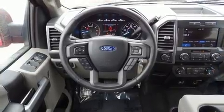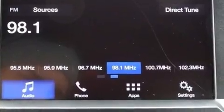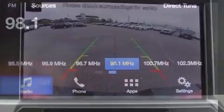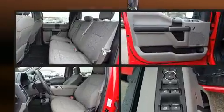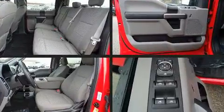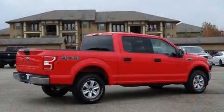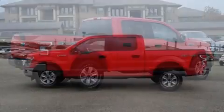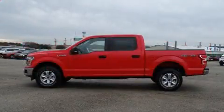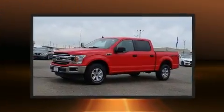Top features include a split folding rear seat, a tachometer, variably intermittent wipers, a rear step bumper, fully automatic headlights, and much more. Passenger security is always assured thanks to the various safety features such as dual front impact airbags with occupant sensing airbag, head curtain airbags, traction control, brake assist, ignition disabling, and four-wheel disc brakes with ABS.